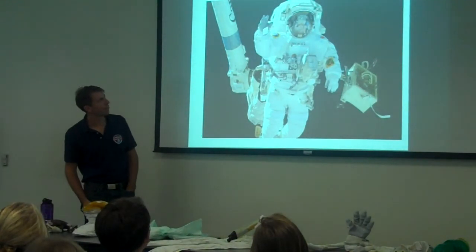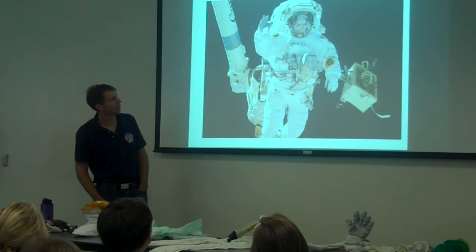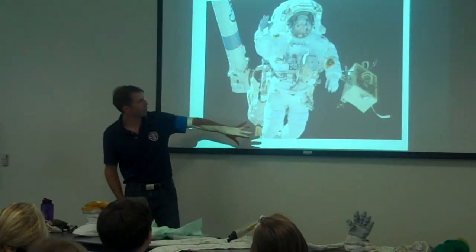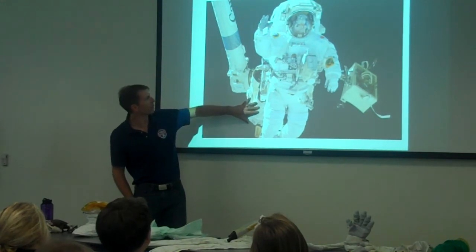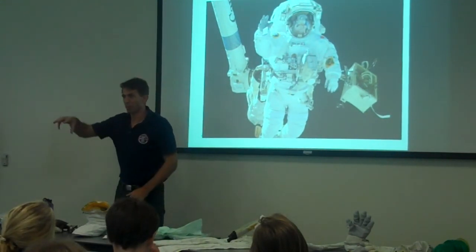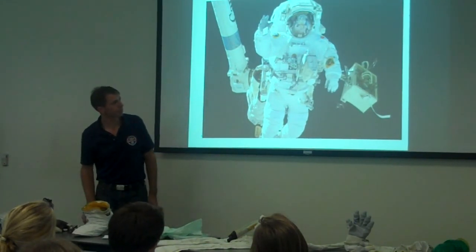So then, this is Aki Hoshide, who is Sunny's partner, going out. Here he is with his boots into the foot restraint here. We stuck the foot restraint on top of the robotic arm. And so now he can ride on that robotic arm, and that arm can fly him around to different places on the space station to get right in front of the worksite where he needs to go.